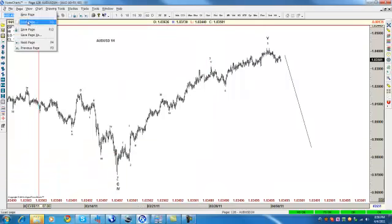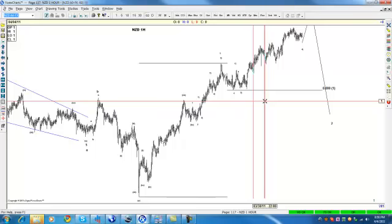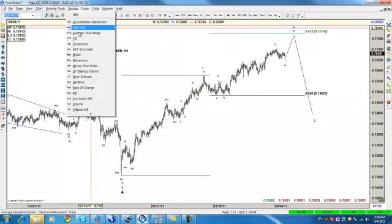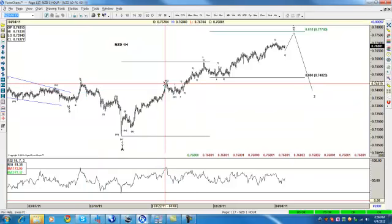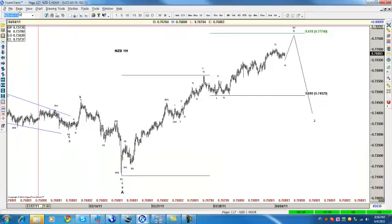Okay, what else? New Zealand. We covered New Zealand today in the seminar, and it's the same scenario as Aussie. Pretty much completed. I still can see one more high, but look at the divergence on the higher wave 3, and then huge divergence. Those two pairs, I don't see them running too much to the outside. I think those two pairs are going to be reversing pretty soon. Okay, what else?